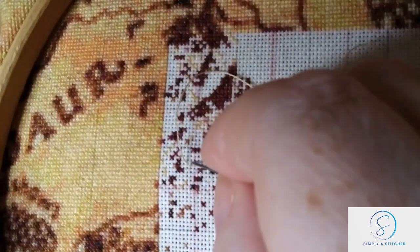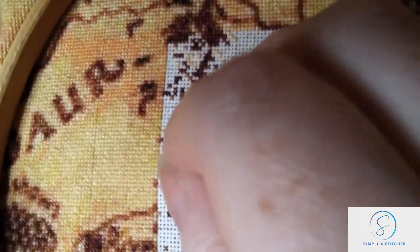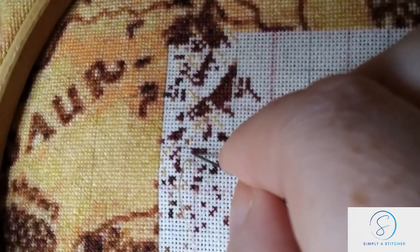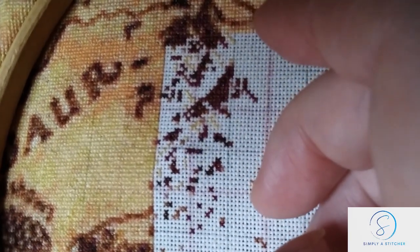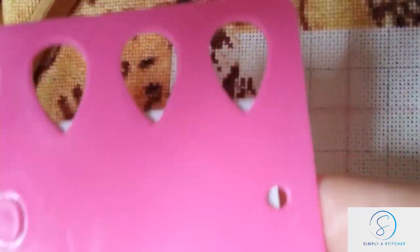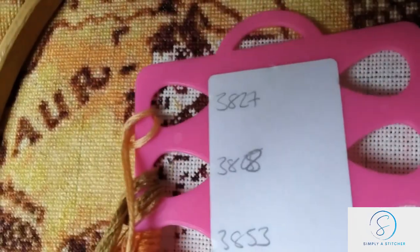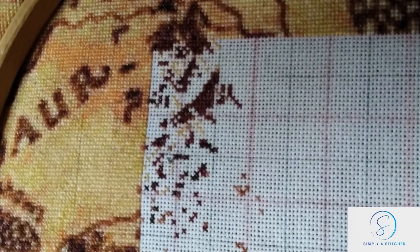So yeah, when I do need a colour, I just go and cut it by the metre off the cone, and then attach it to one of these things, and I put a sticker on the other side with a thread number, and that's it.